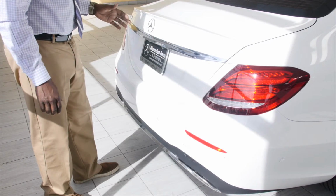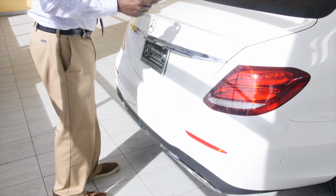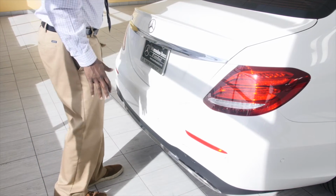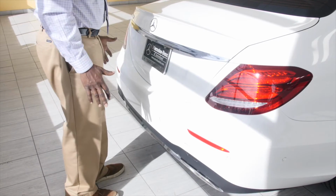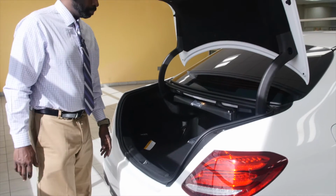The new feature is the hands-free access, if you will. So I'm going to demonstrate that for you right now. So you're going to get behind the vehicle, key is in your pocket or in your purse or whatever, and you just go ahead and kick at it. And the trunk will open up.